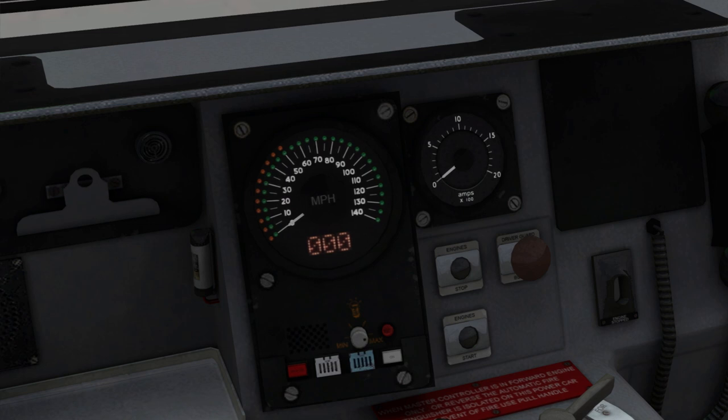On the right-hand side of the speedometer there, we've got the ammeter, which measures the amount of power being generated by the locomotive in amps. And as you can see, it says times 100. So if the needle was pointing all of the way to 20 there, then we would actually be generating 2,000 amps. And as we accelerate and get faster, then the ammeter will slowly fall, so that when we're going at around 120 to 125 miles per hour, we'll only have a maximum of 500 amps or less.